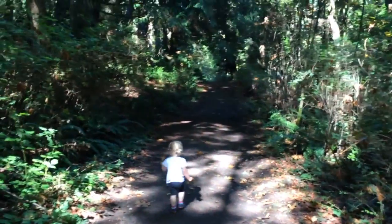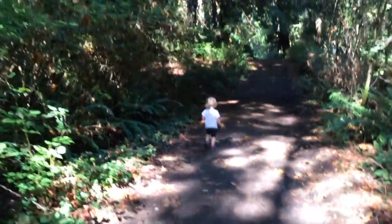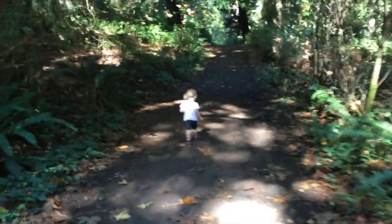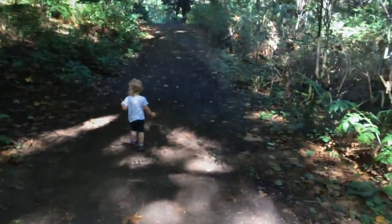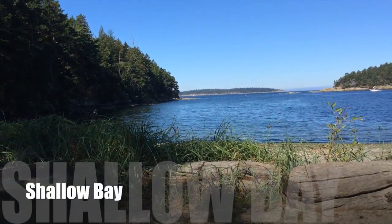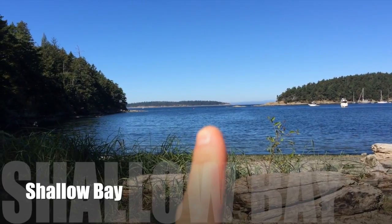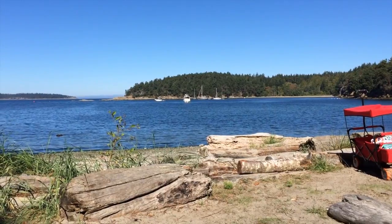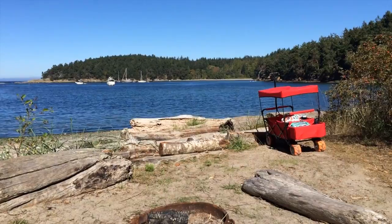This is the interior of the island. It's this road network. Nice and cool in here with second growth trees. Our 2-year-old is very happy picking up the leaves. We're heading towards Shallow Bay. So this is Shallow Bay. You can see the red and green buoys at the entrance. I guess there's reefs on both sides here. And those boats are on mooring buoys. There's another sand beach across the bay, so we're gonna explore that.